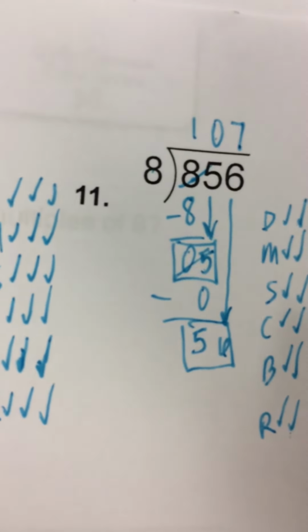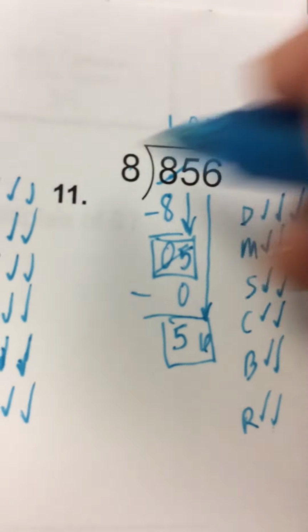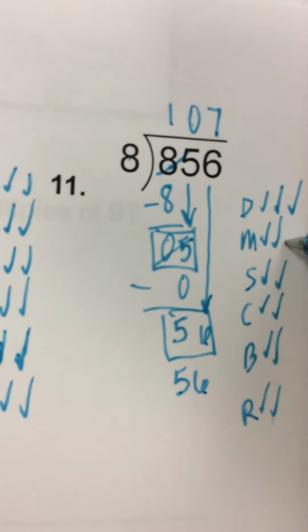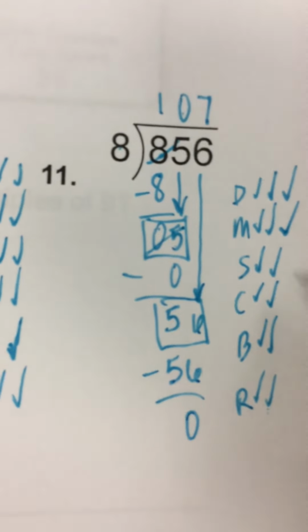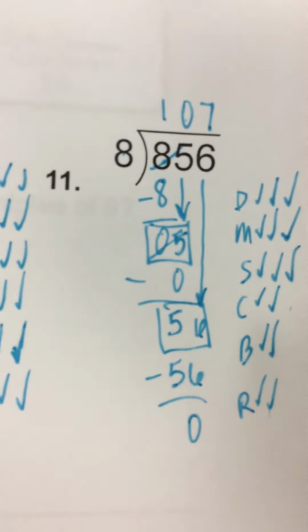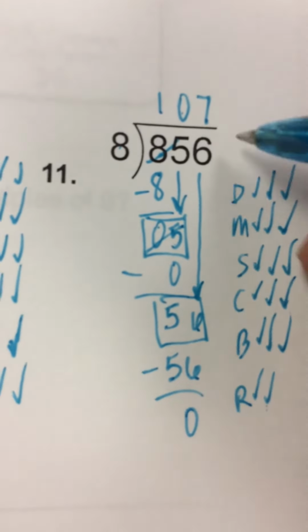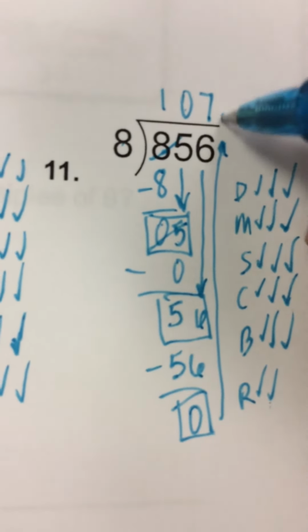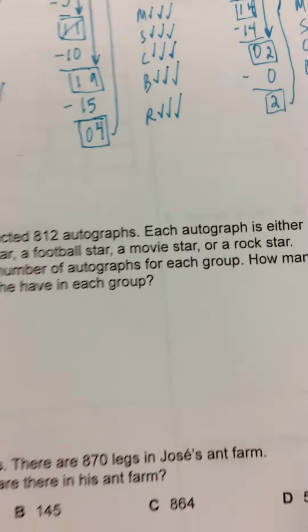So 7 times 8. We determine what goes there. Let's multiply it. 5, 6, 7, 8, 56. All right, there's 56 multiplied. And we're going to subtract, and we get 0. Check, is the king happy? Definitely. It's bigger than that left over. Bring down, nothing to bring down, but we'll box it, and up we go with a remainder of nothing. Okay. All right, let's just take a look at these.